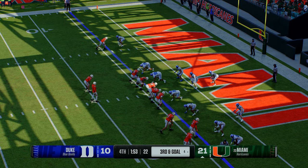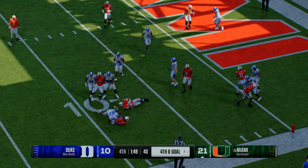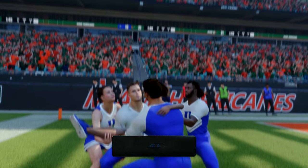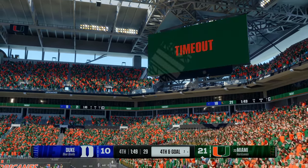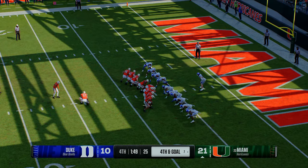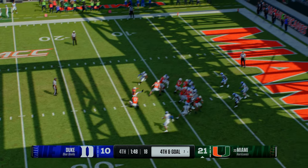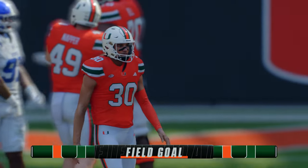Quick timeout called by the defense, stopping the clock to save as much time as possible for their offense. A huge chance for points here on third and goal, and if they can get it in, we might have ourselves a finish. He's dropped behind the line of scrimmage. That'll be a loss of three. Timeout called there by the defense, desperate to get the ball back and save as much time as possible. It's fourth down, and they'll try the field goal. And he'll boot one from the right hash. He ought to be able to navigate that angle from this distance. Never a doubt. And that lead grows even bigger.